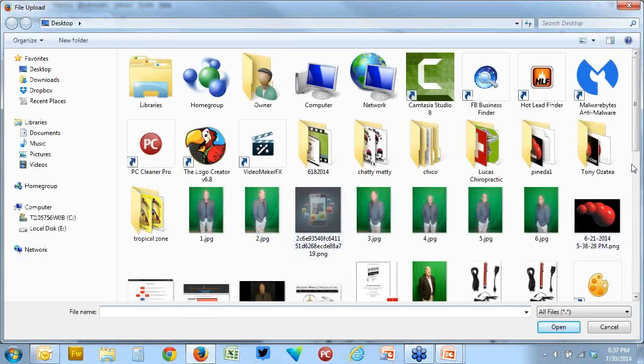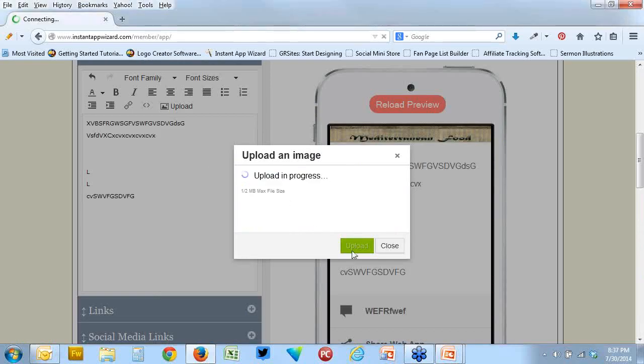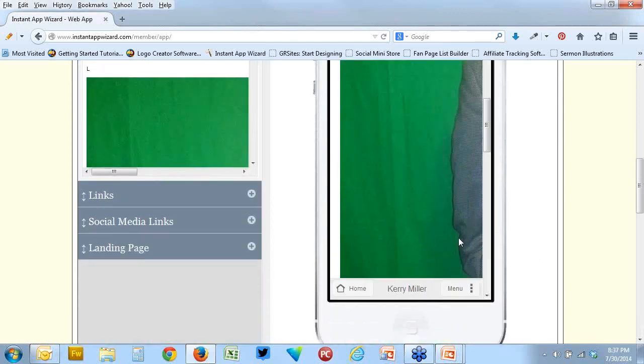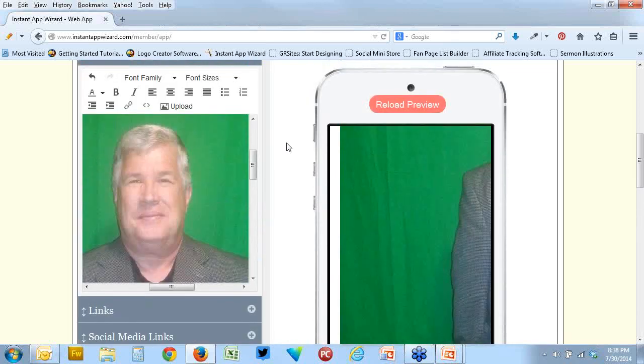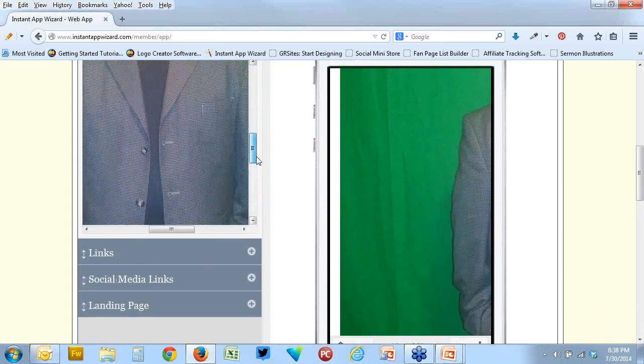Let's see here. I don't know, this image may be too big. Let's see. It probably is. No, there you go. I mean, it doesn't fit the screen, but you get the gist of it. For y'all that do not know what I look like, there I am right there. That is me. What's amazing is I got clothes on.